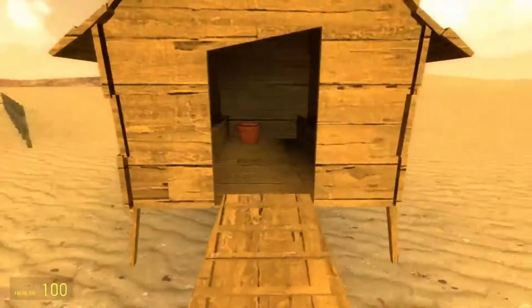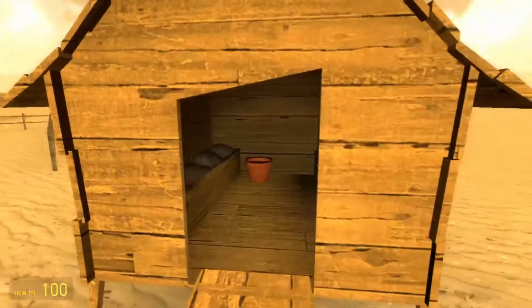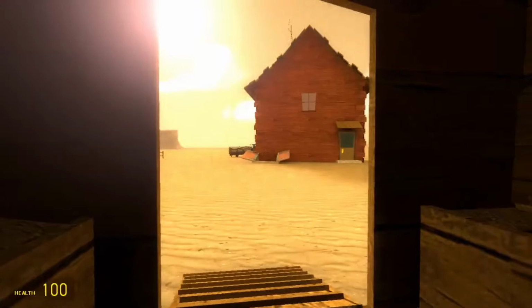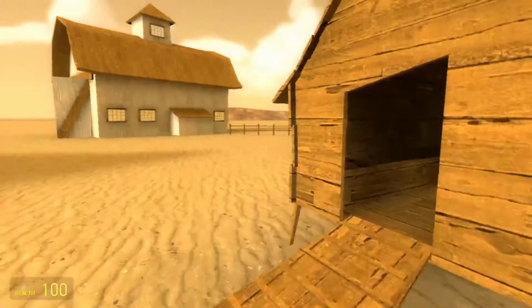Over here we have the little chicken coop with no chickens. Can I crawl in here? That is the question. Oh, I can crawl in here. I want to have a look from the outside with my big ears. And that scared me.